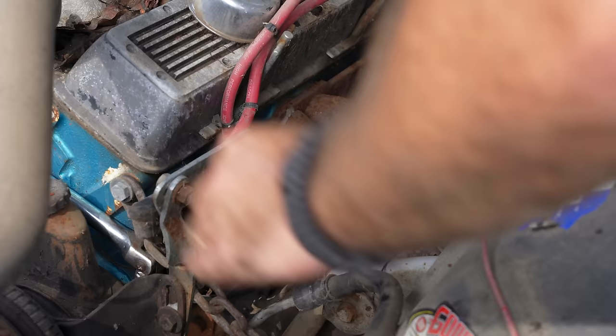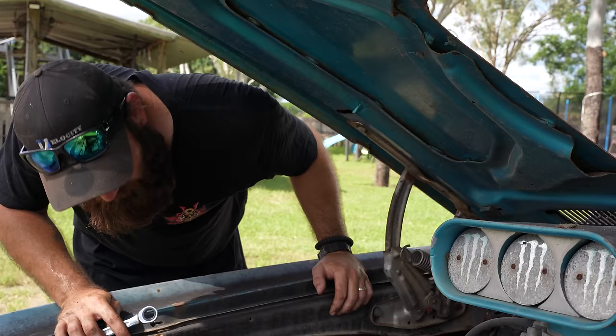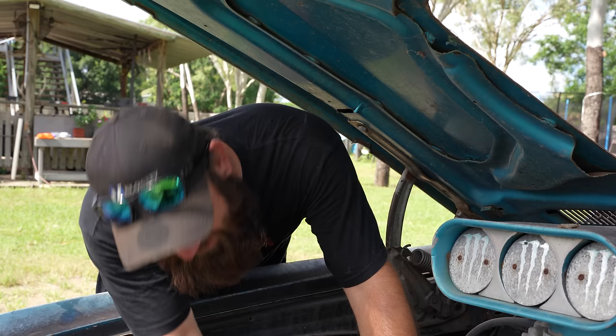I've also noticed there's a crack in the header pipe. And the funny thing, I don't think I've actually ever worked on a V8. I've always had sixes. Well, that's a bit corroded too. All right, we're gonna move on to the other side now and have a look. Looking at the spark plugs, they're actually not that bad on that side. So maybe on this side, they're gonna be really bad.